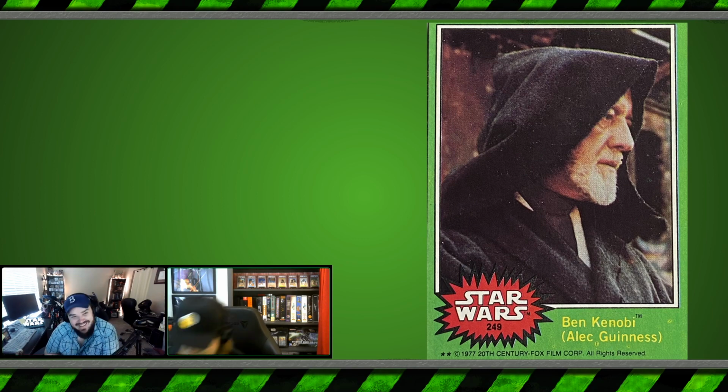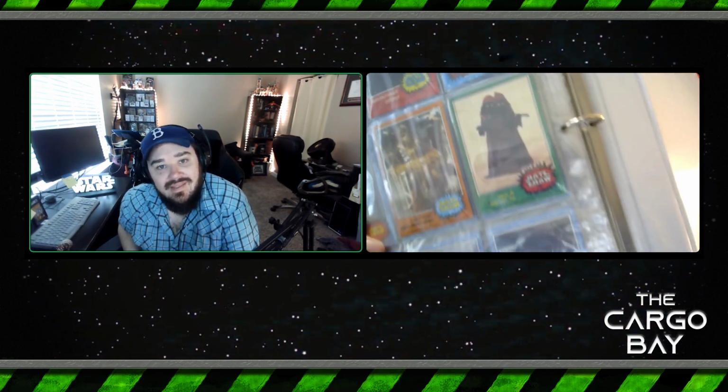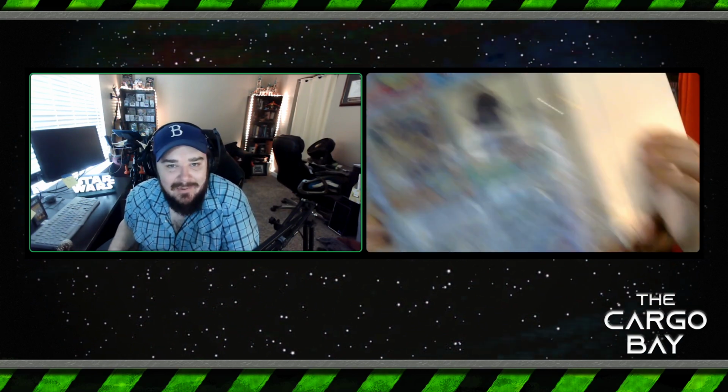BC, I have been buying one card from each set as we go. So the one I got from this set is a pair of Jawas. Nice, on that monochrome background. That's right. You got a Jawa blaster in there. I love it. Anyway, moving on.